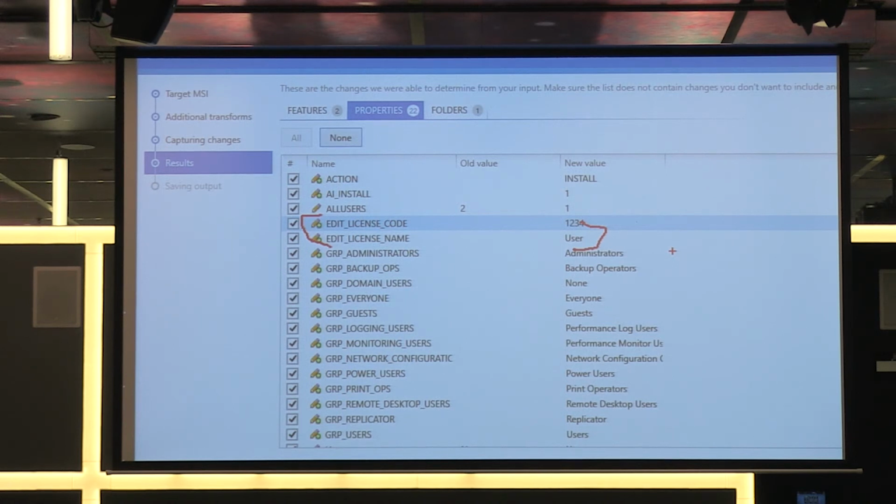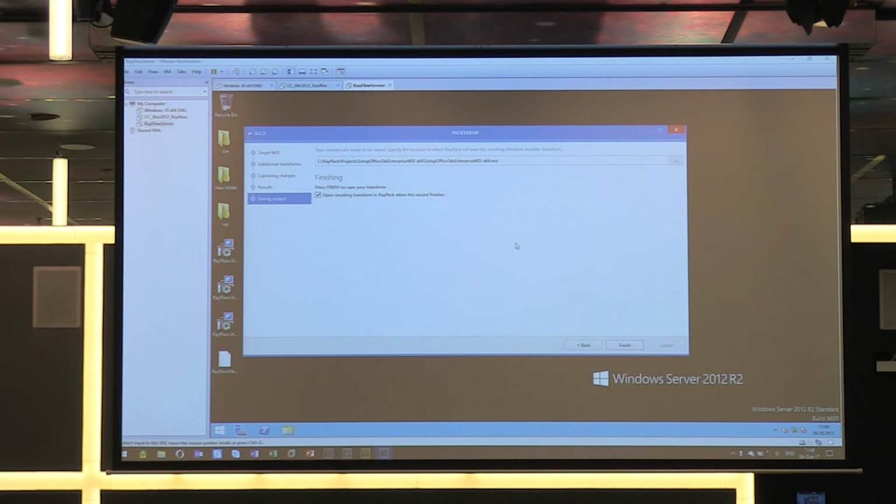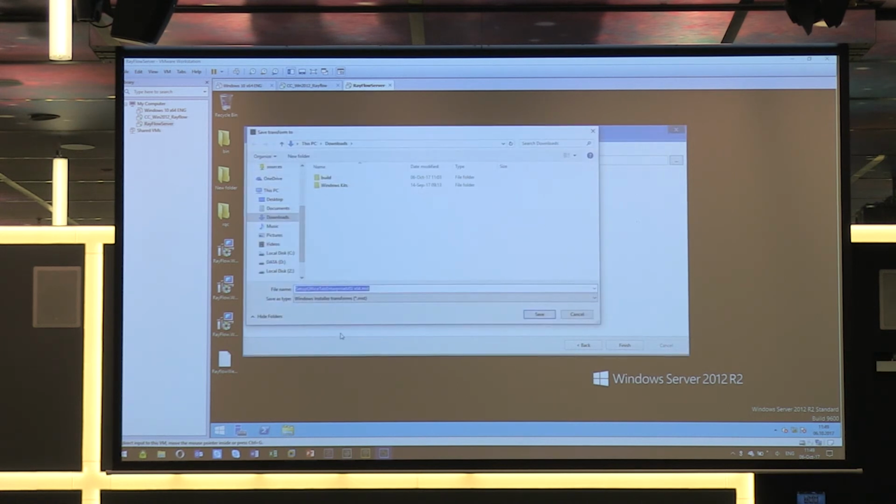If you think too many things were captured, or you want to make a more generic package, you can still uncheck the items there to simply not include them in the package. But at the end, it was pretty straightforward to produce our first transform. And I'm going to save this transform maybe next to the original package.